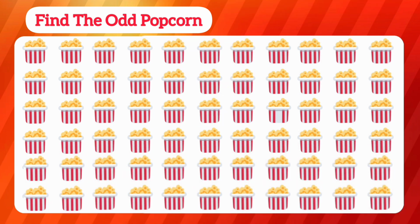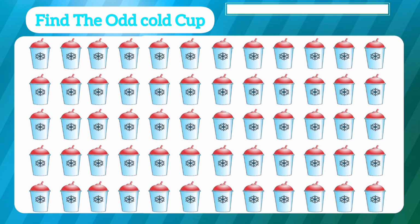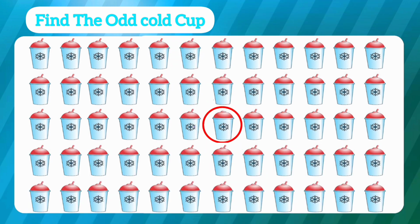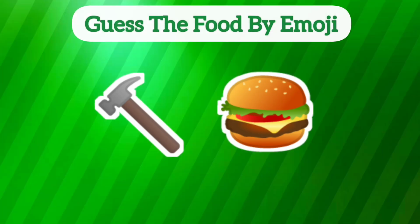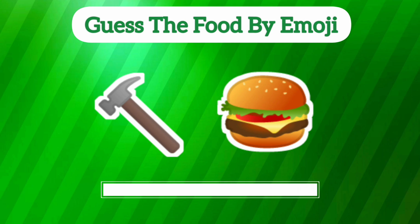Time out. Time out. Can you guess the food? It's hamburger.